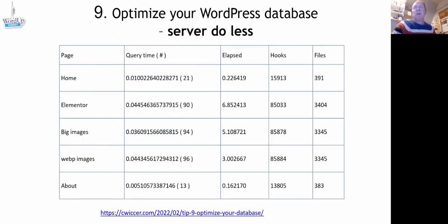Tip number 9, optimize your WordPress database. People say, well, why don't you remove your revisions? If you reduce the number of revisions, then the WordPress database will be faster. Well, my experience is that I've never done this, and I've never had any performance problem with the database access. And here you can see, visiting these 5 different pages, that the amount of time that was spent accessing the database is a fraction of the amount of time spent overall delivering the page.